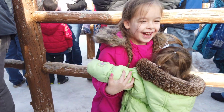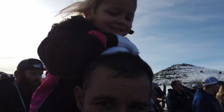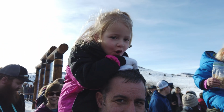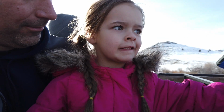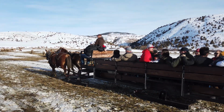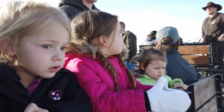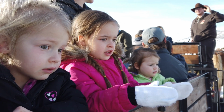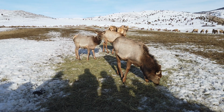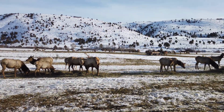Lucy, are you dancing? Hey Lydia. Are you having fun? Lucy, are you excited? How excited are you? So excited. Oh! Girls, what are you looking at? Elk. Elk? And then some have horns. Some do.